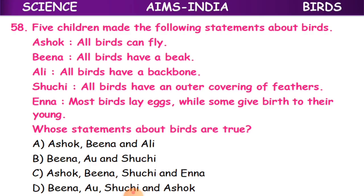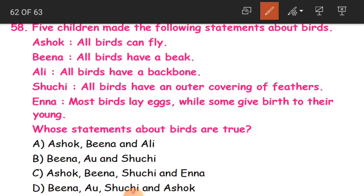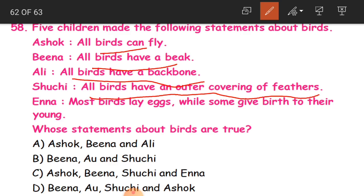Now 58th question, children. Five children made the following statements about birds. So whose statements about birds are true? There are five children: Ashok, Beena, Ali, Suchi, Enna. They made different statements about birds. Ashok said all birds can fly. Beena said all birds have a beak. Ali said all birds have a backbone. Suchi said all birds have an outer covering of feathers. And Enna said most birds lay eggs while some give birth to their young ones.